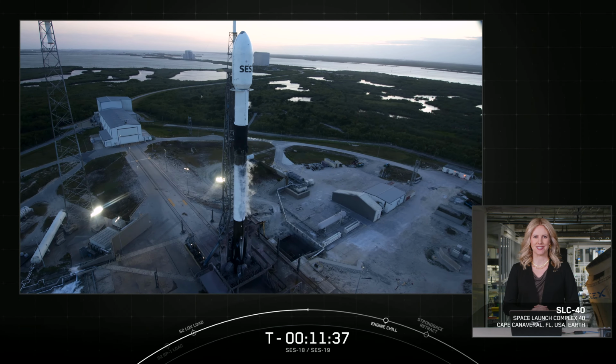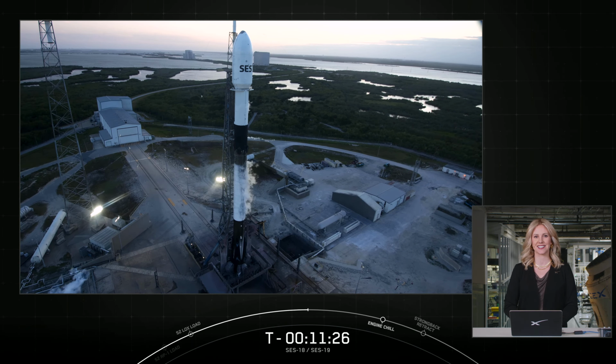Hello everyone, my name is Kate Tice and I'm a Quality Systems Engineering Manager here at SpaceX. Today I'm joining you from SpaceX headquarters in Hawthorne, California, and I'll be your host for the SES-18 and SES-19 mission set to lift off from Space Launch Complex 40 from Florida.